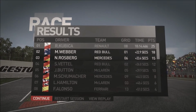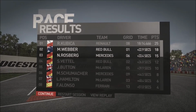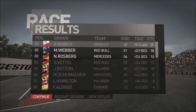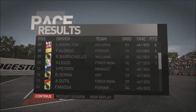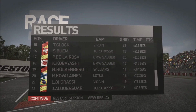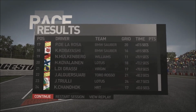I know I keep on going on about it, but Ferraris are just, I mean, they're literally all over the place in this career mode, and I don't know why. So it's a very good result there for myself, if I do say so myself. And Barrichello and Liuzzi finish the top 10 off. Massa finished in 14th. I really do have no idea what's going on with the Ferraris.